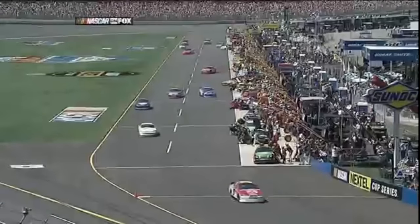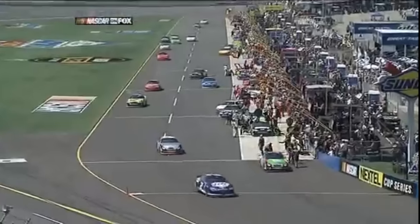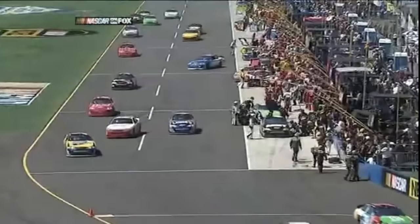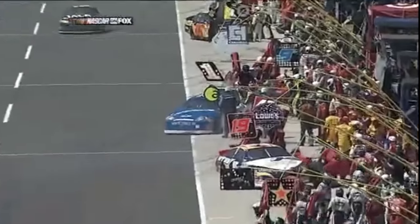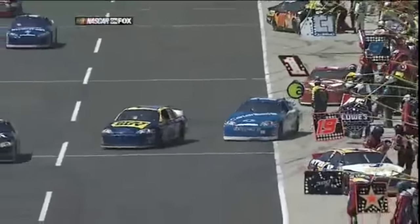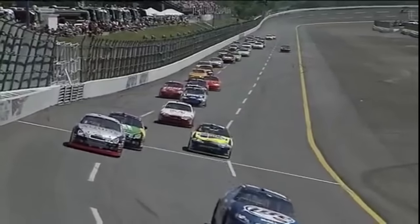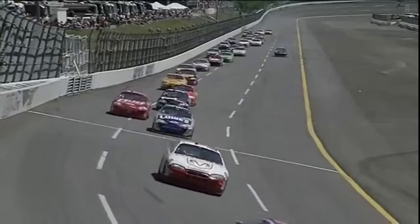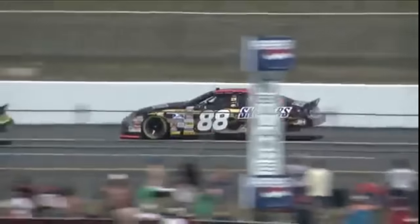And contact between Jamie McMurray and Joe Nemechek, so Nemechek could not get in his pit stall in that blue car, center of your screen. He had to back it in to get service. I think that was a very timely caution for Ricky Rudd, the 88 car, who'd been running well up in the top 10 or 12. We get in a report that they actually changed the battery out on that race car. Evidently, they were having an alternator or volt problem. There you see Ricky right now, still on the lead lap, back in 33rd.